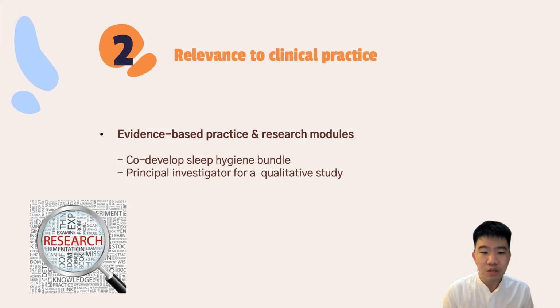What else in research? Oh, I also successfully applied for a research grant, and I'm the principal investigator for a qualitative study on newly graduated nurses' transition to the intensive care unit, looking at how we can support them. So you see, I think all these research modules provided me a strong foundation, which eventually opened up more projects and opportunities at work.